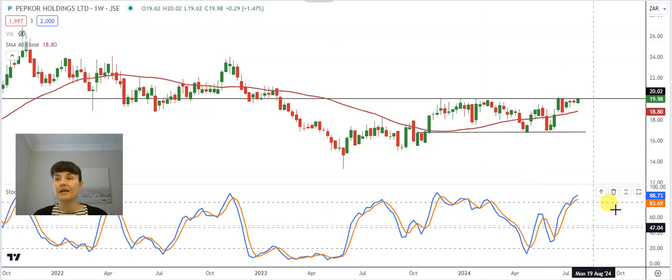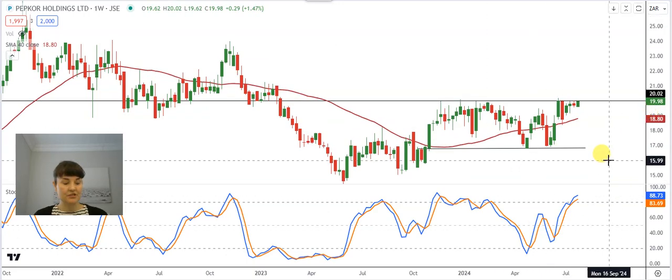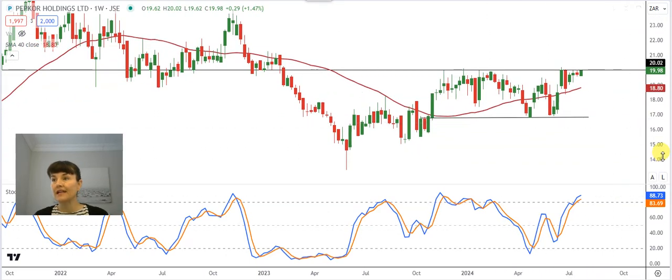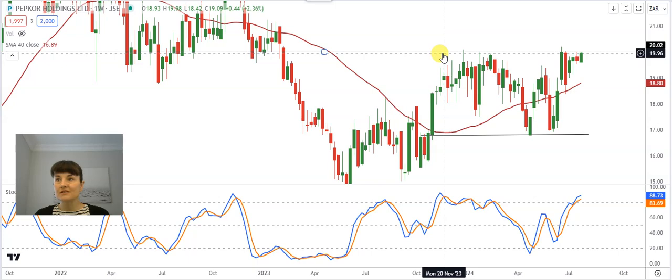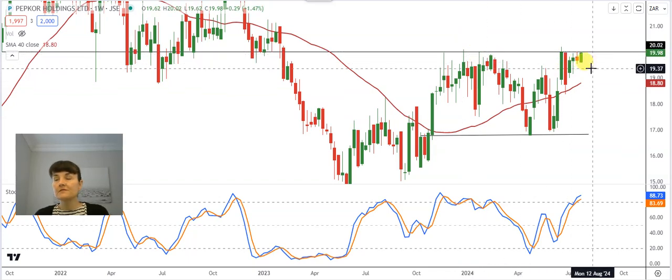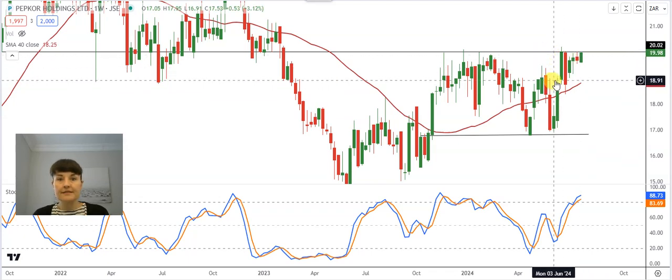Pepkor is the first one on our list today, and we can see that the share has had a beautiful rally to the upside, and now 20 Rand is a strong resistance. But that resistance was also around 20 Rand in the week of the 20th November, the 27th of December, as well as the 22nd of January. So for the last 6 weeks, the share has tested 20 Rand and kept it a resistance, tested 20 Rand and kept it a resistance.